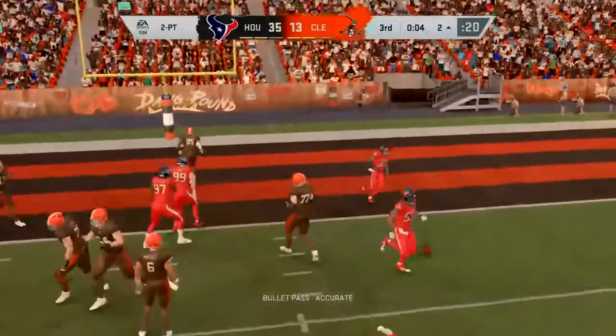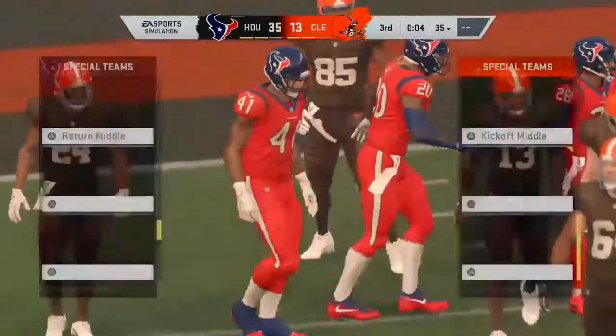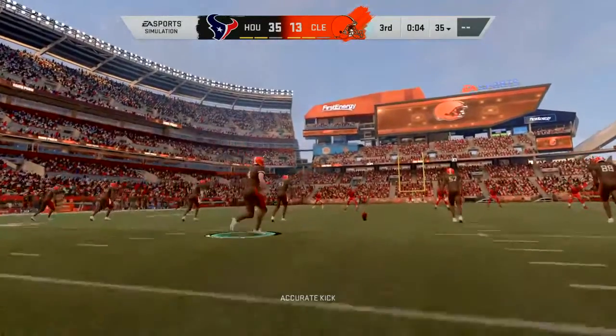Mayfield with it once more toward the end zone, but that's going to wind up incomplete. Should have been picked. Probably doesn't matter on a 2-point conversion, but still, as a former DB, you want to grab that ball when you can, don't you?